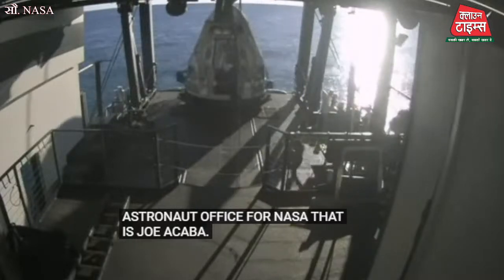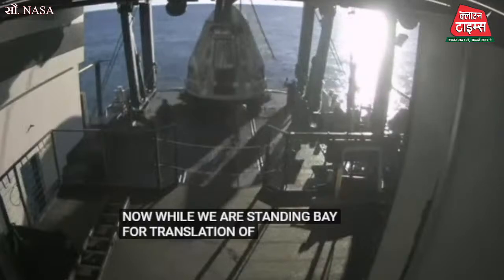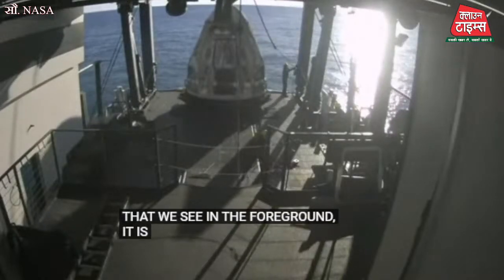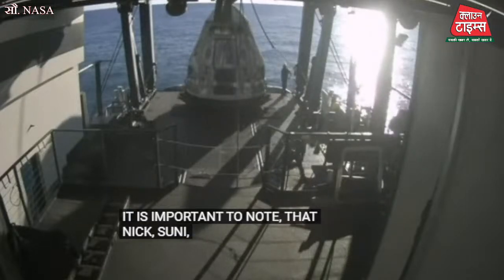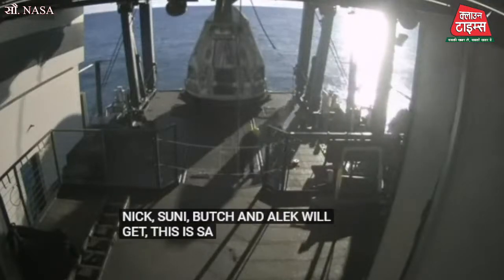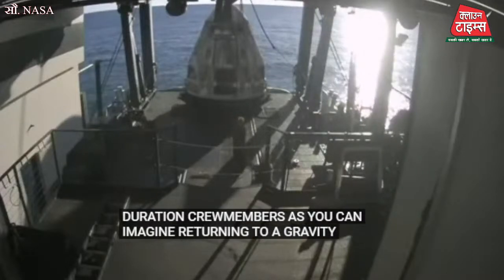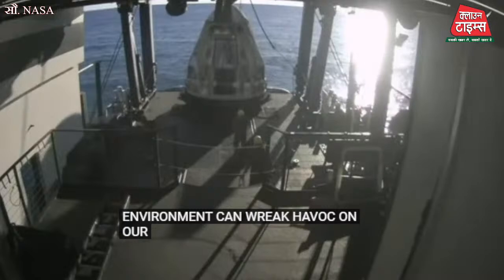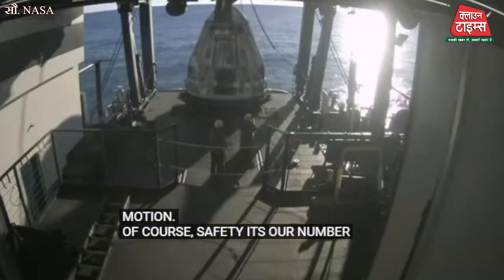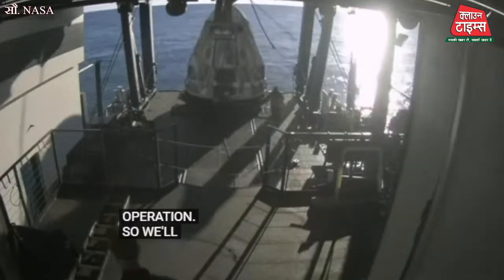Now, while we are standing by for translation of the Dragon spacecraft to the recovery platform that we see in the foreground, it is important to note that Nick, Sunny, Butch, and Alexander will be getting assistance from the recovery teams while exiting the spacecraft. This is the same process for any returning long-duration crew members. As you could imagine, returning to a gravity environment can wreak havoc on our vestibular system, which is responsible for maintaining balance and motion. Of course, safety is our number one priority with this operation, so we'll see the crew members helped out of the spacecraft one by one, and they will be assisted the few feet to the medical quarters aboard the boat.